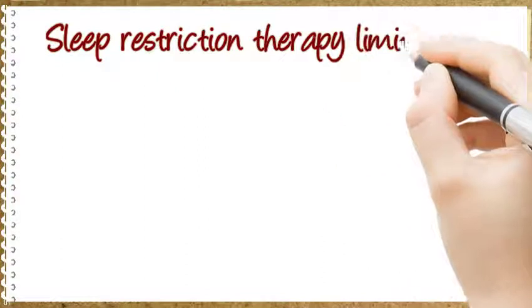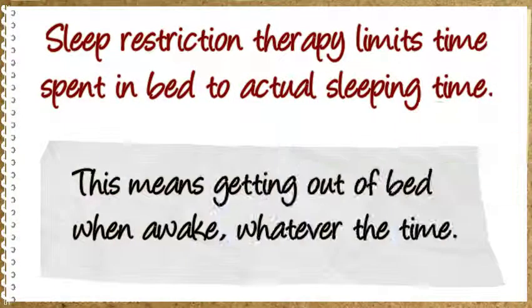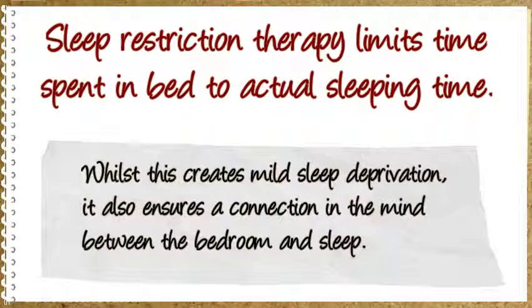Sleep restriction therapy limits time spent in bed to actual sleeping time. This means getting out of bed when awake, whatever the time. Whilst this creates mild sleep deprivation, it also ensures a connection in the mind between the bedroom and sleep.